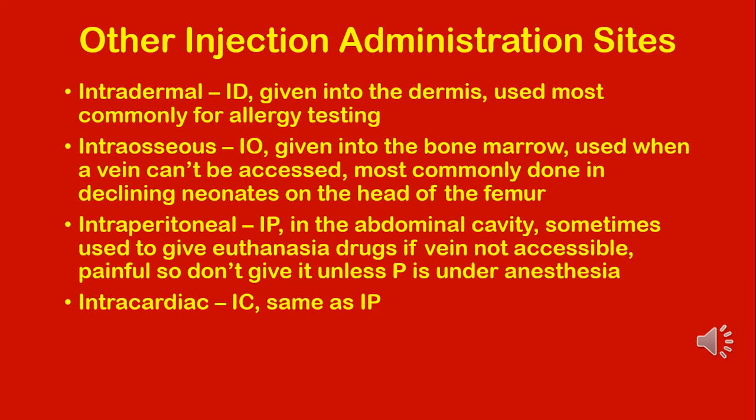All right, IO, that's intraosseous. So that is given directly into the bone marrow, and this is usually used in neonatal patients when you can't get a vein. So like little baby kittens and little baby puppies whose veins you just can't find. You can put a catheter needle in the head of a femur and inject medications from there.